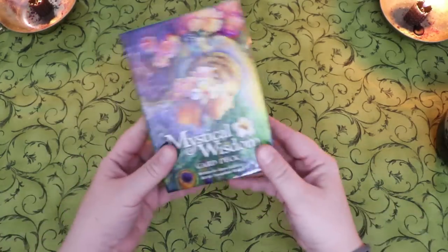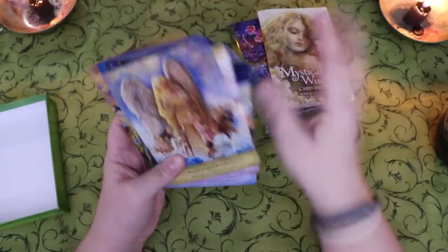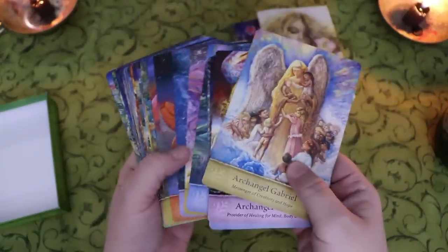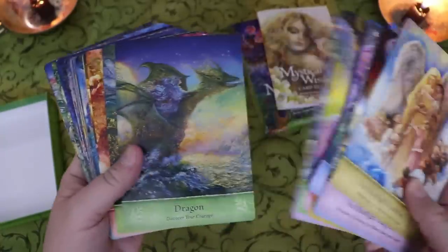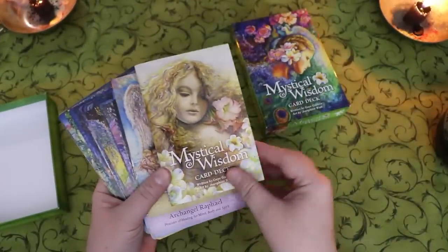Next up, let's talk about the Mystical Wisdom Oracle card deck. This actually came in a Witch's Moon box, and it's a beautiful, beautiful deck. It's just one that doesn't really speak to me personally. It's gorgeous, but there's a lot of, and I love, who is this? This is Josephine Wall's artwork.